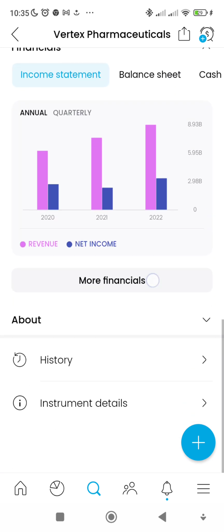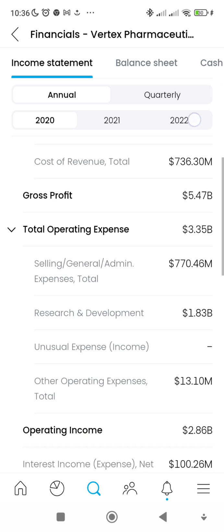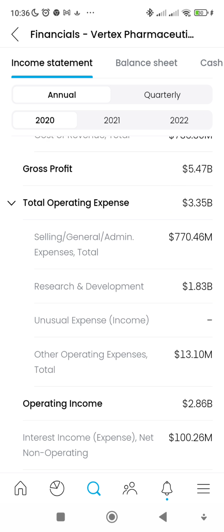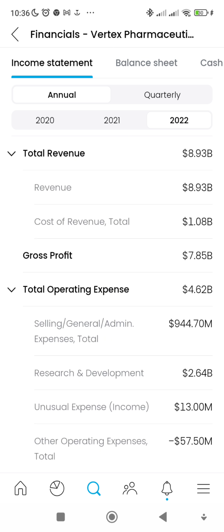So the income statement shows that the total revenue for 2022 was 8.993 billion. Let's just compare it to the previous years. 8.93, 7.57. So there's clearly an upward trend here for total revenue. Let's just see if the expenses have decreased as opposed to increased. 3.535, 4.79, 4.62. So 2022 had a slightly lower expense amount compared to 2021, which is of course a good sign. But the revenue increased. So I think from 2021 to 2022 there was a positive change.